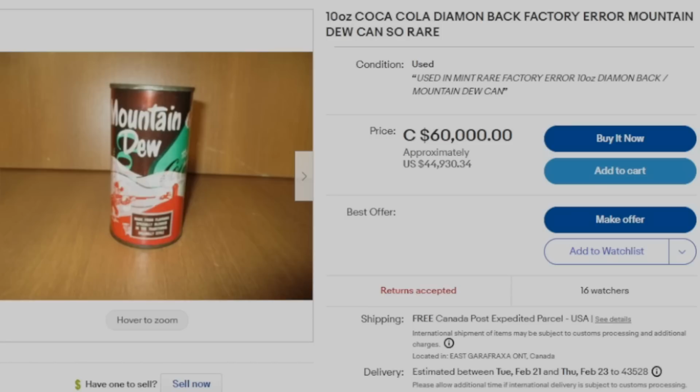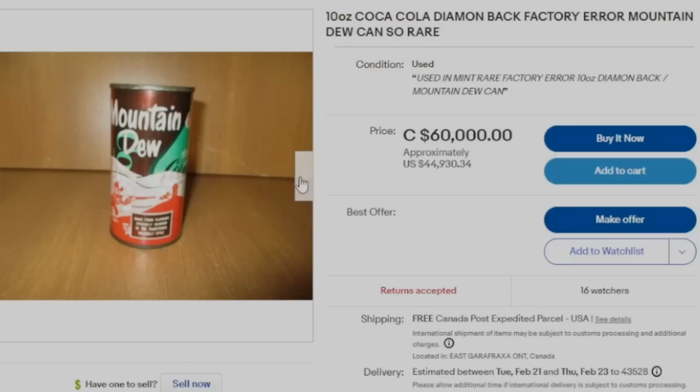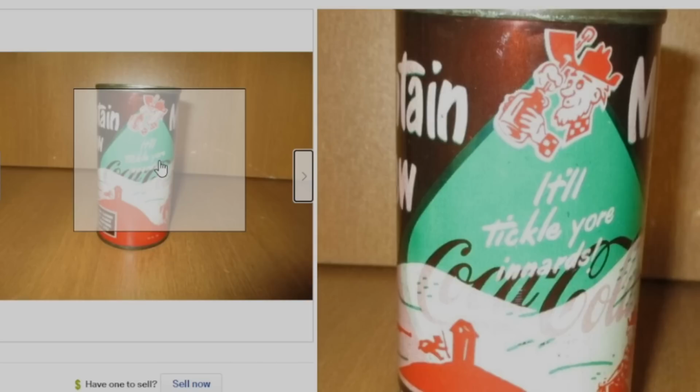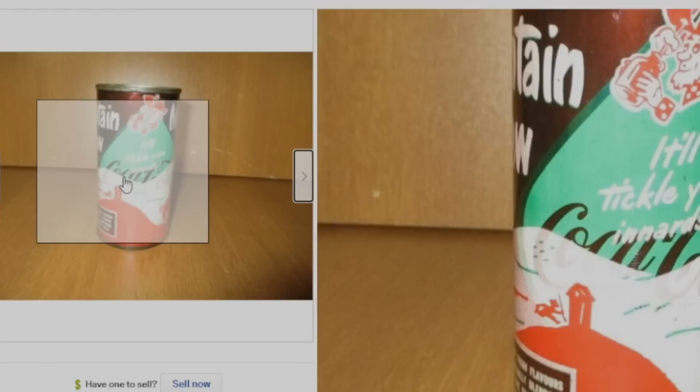Now, one last area to think about are errors and misprints from the factory. Now, this one here looks like a Mountain Dew can, but what you're looking at here is a diamond pattern Coca-Cola can that's been printed on a second time with the Mountain Dew logo. Now, this might have been a test run at the factory, probably never should have gotten out. Now, this one hasn't sold, but you can see the kind of value people place on some of these sorts of items. Either way, something like this would easily be worth hundreds, if not thousands of dollars, either way.